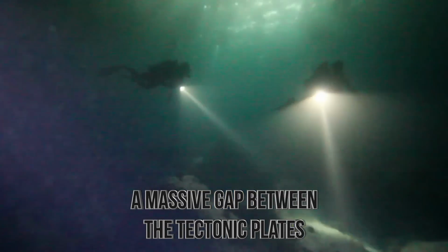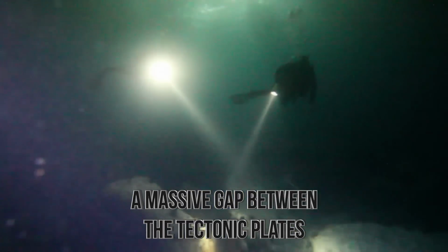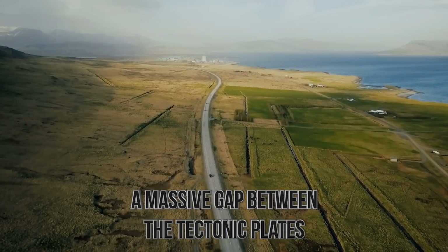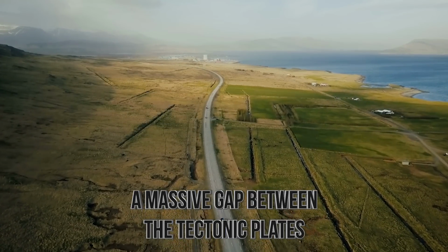No need to panic just yet, it's only moving apart about an inch a year, but still, they're moving, and if you go underwater, you can actually see the gap between the plates. Should you want to do this, you'll need to go to Iceland, where the gap can be found, and you'll be amazed by what you see.